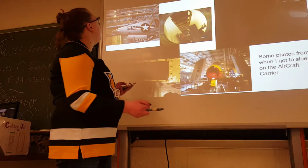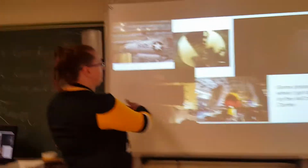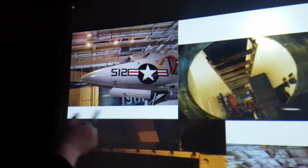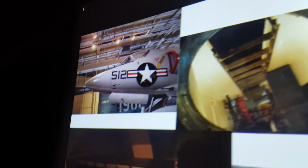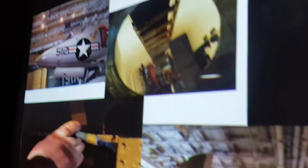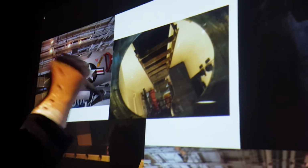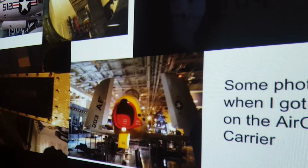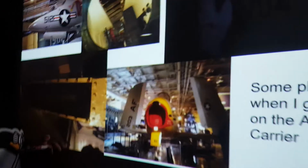And then these are pictures from when I went. This is like a missile. I know you can't really see it, but that's a missile. Yeah, you can only slightly see it better. That's a Navy thing. Is it a helicopter or a jet? One of those. That's definitely not a helicopter. No, it's not a helicopter. That was like a little place that you could go down into. That's one of the helicopters on the top deck. And this is a jet of some sort, I think.